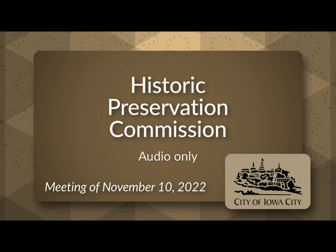326 North Johnson Street. This house is going through a pretty big rehab that doesn't really impact the exterior, but they added an entry stoop to the back door.